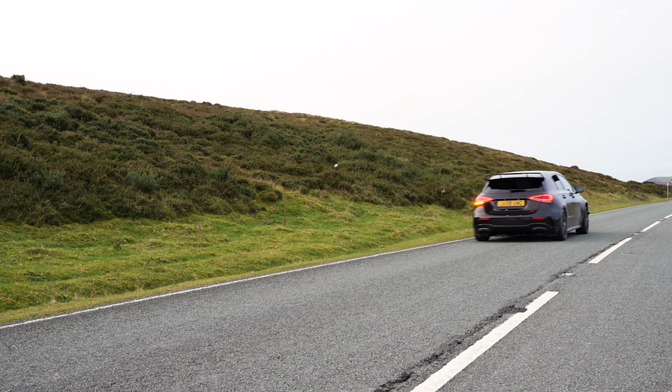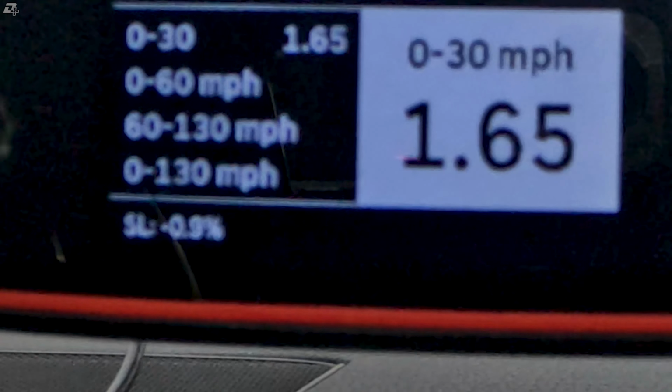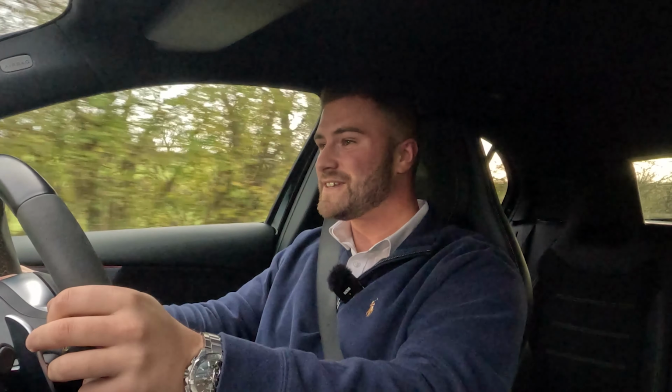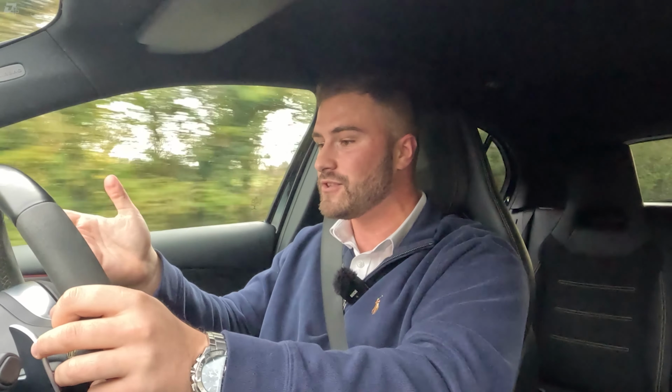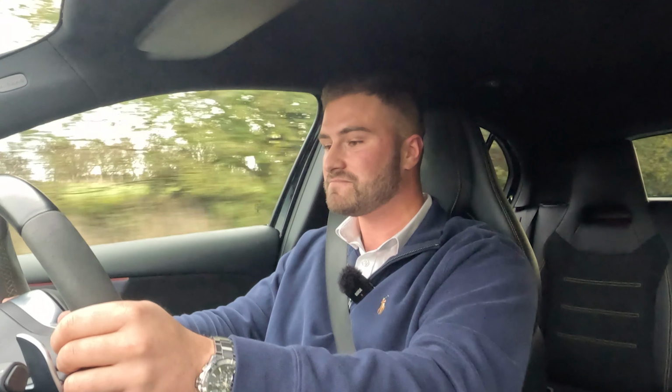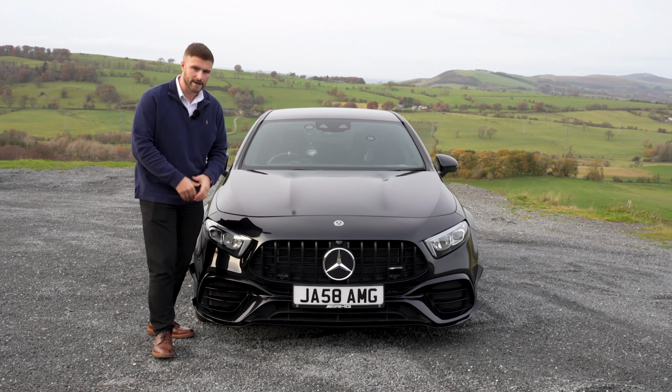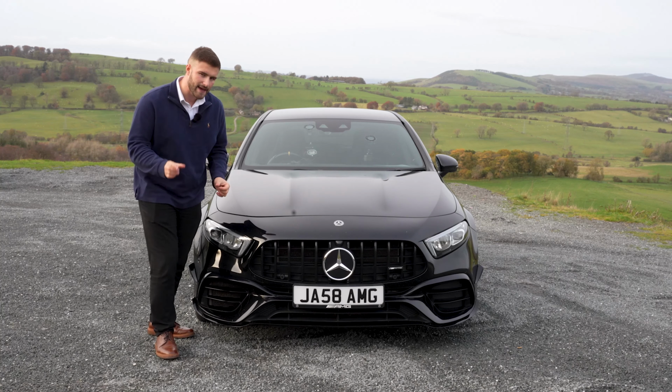Well, bogged down a bit. That's ferocious. 3.75 seconds. That's rapid considering it's cold. Was it 7 degrees? Tiny bit wet, but it's just the way this hooked up. Really, really aggressive. Now looking front on, the A45S is beautiful looking, it's aggressive, and it's very elegant at the same time.